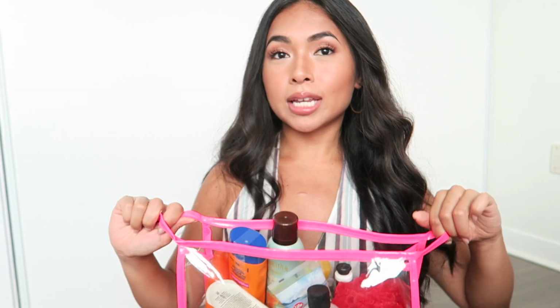All right, so let's start off with the essentials. These are things that you must bring no matter what your style is, no matter what you're doing on vacation. So I got a little bag here of my essentials. I tend to pack a little bit more than the average person when it comes to vacations, but I'm basically showing you all the things that I used pretty much every single day.